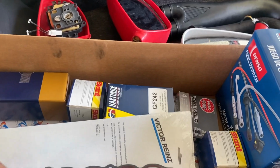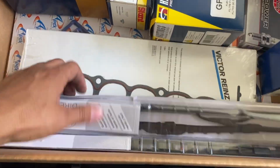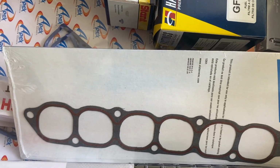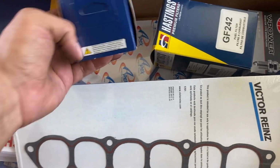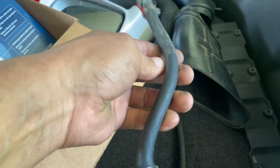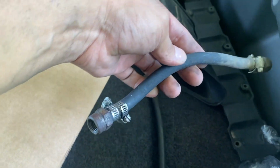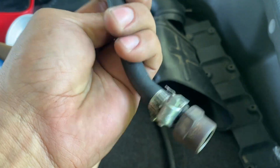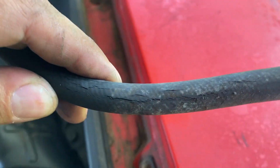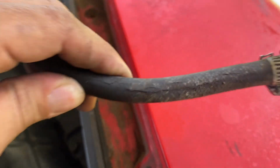Alright, the hatch. I have some parts that I bought online. Wiper arms, gaskets, valve cover gaskets. What is this? Fuel filter, spark plugs, spark plug wires. This line right here came with the car. It goes through the fuel pump and then the line. But it looks like they put this line here with hose clamps. I knew that wouldn't be right, but anyways, this hose here has a bunch of cracks. I don't know if you can see them.